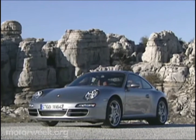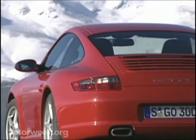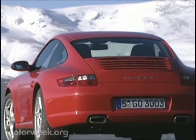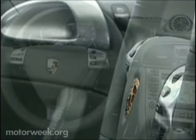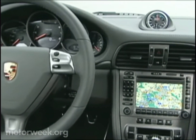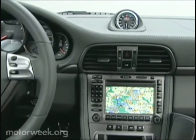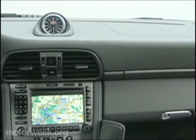Outside, the C4S has a deeper front fascia, and both all-wheel drive Carreras wear more muscular rear bodywork to cover a wider track, larger fuel tank, and bigger wheels. Inside, the C4 and C4S interiors are also nicely refined with higher-grade leather and aluminum look trim. And the standard Porsche Communication Management System offers expanded capabilities, including an electronic trip recorder.